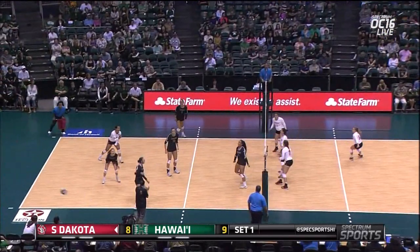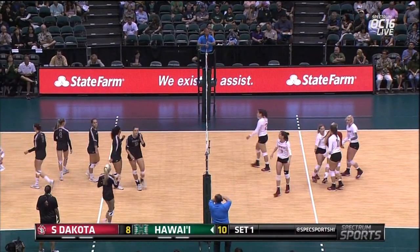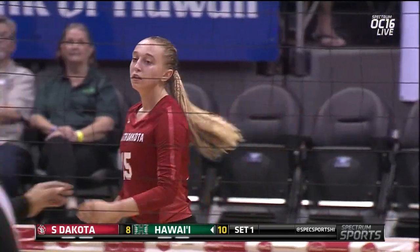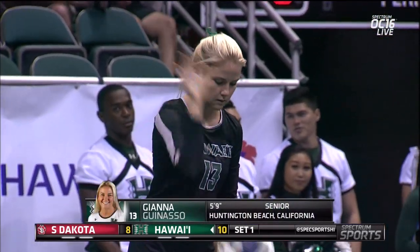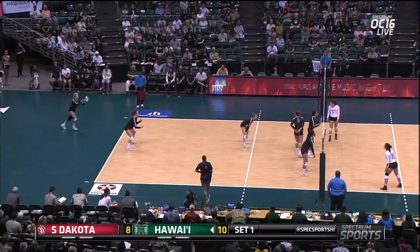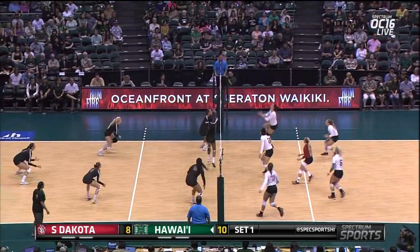Meanwhile, an ace by Ann Rasmussen tries to attack the freshly inserted Kalei Greeley a second time, but this one sails wide. So a point for Hawaii, they're up a deuce. Yeah, good to see Faith Ma'afala getting a little run last night as well. She worked so hard these last couple of years. Here's Gianna Guanasso also making her season debut last night against Western Carolina.